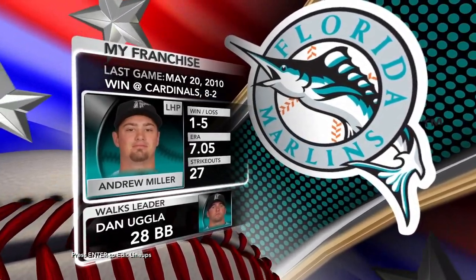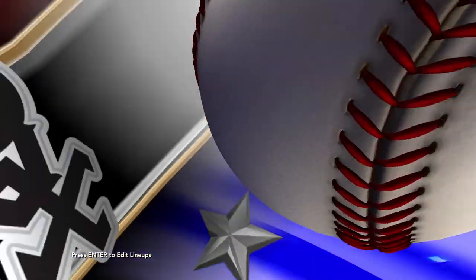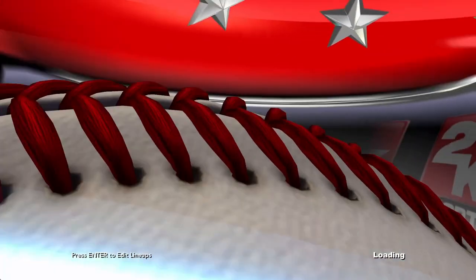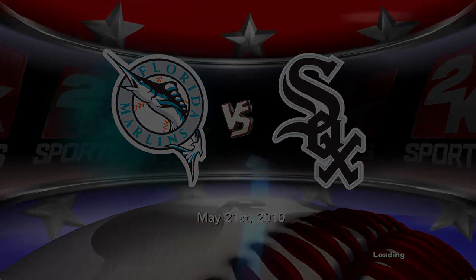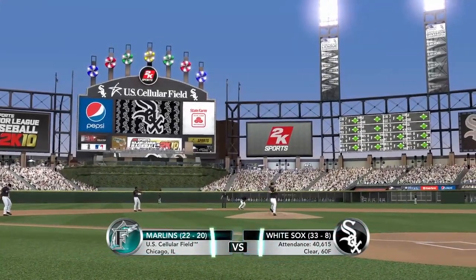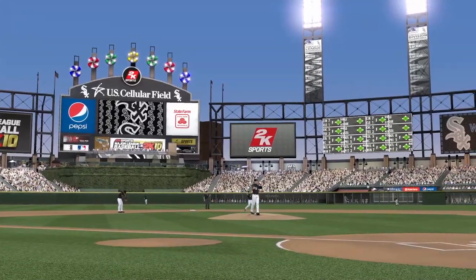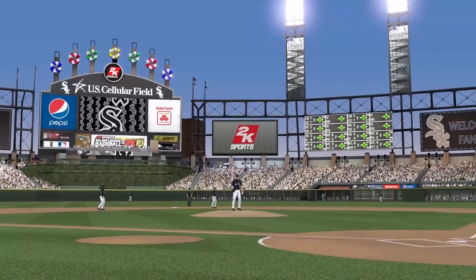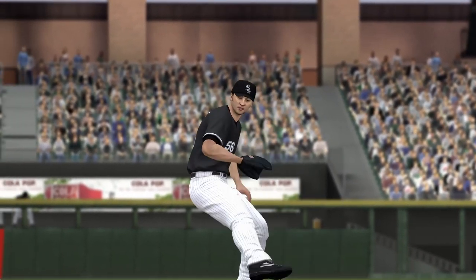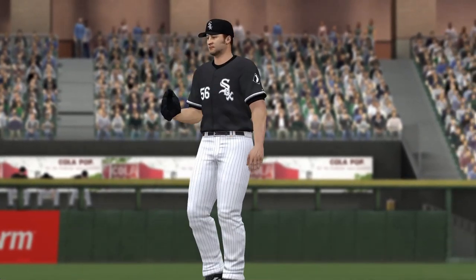Here's America's pastime. We'll see the Florida Marlins as they play against the Chicago White Sox, coming at ya on 2K Sports. The White Sox call this one home, U.S. Cellular Field in Chicago. A look at Mark Buehrle, he'll be doing his best to get a W on the mound tonight. Hi again, everybody, along with Steve Phillips and John Kruk. I'm Gary Thorne. Welcome.